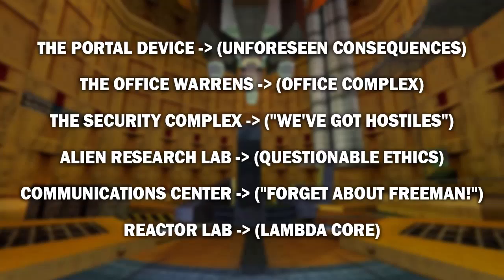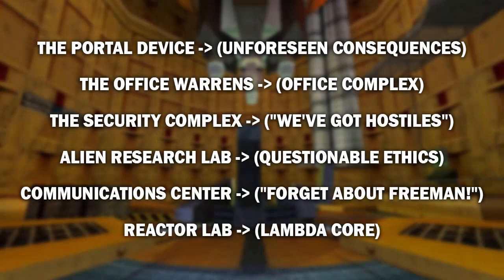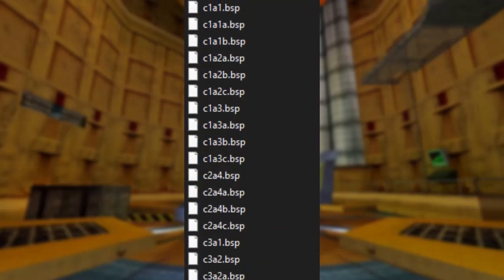There are 6 alpha chapters included in this build. As you can see on screen, there is the Portal Device, which was later renamed Unforeseen Consequences. The Office Warrens became Office Complex. The Security Complex became We've Got Hostiles. Alien Research Lab became Questionable Ethics. Communication Center became Forget About Freeman. And finally, Reactor Lab became Lambda Core. This video will showcase all of these maps in sequence.